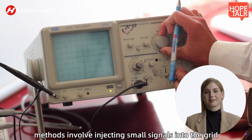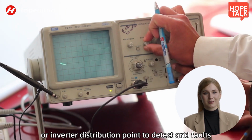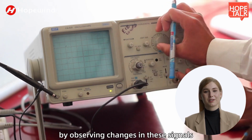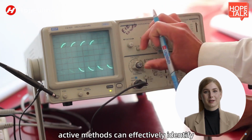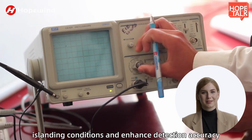Active detection methods involve injecting small signals into the grid or inverter distribution point to detect grid faults. By observing changes in these signals, active methods can effectively identify islanding conditions and enhance detection accuracy.